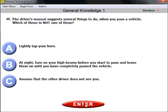Question number 46. The same kind of question. The driver's manual suggests several things to do when you pass a vehicle. Which of these is not one of them? Again, you are asked to find the wrong statement, which in this particular case would be the correct answer. So let's see which one is the wrong statement.